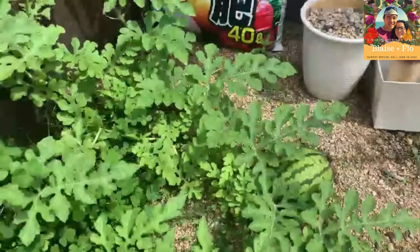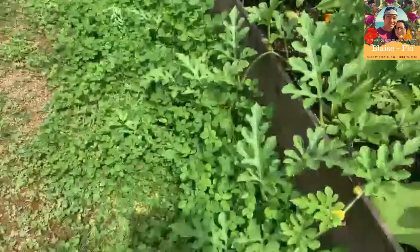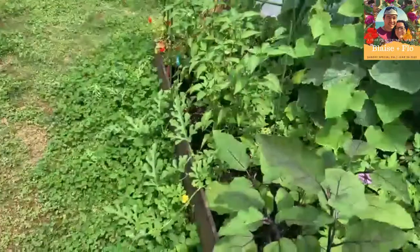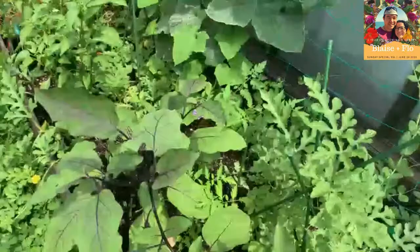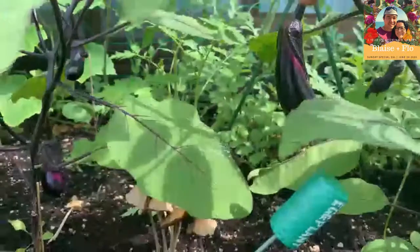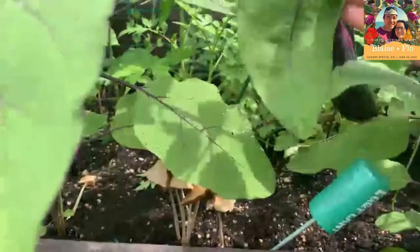The watermelon is a sprawler. There's a bit of watermelon there, and a bit of watermelon there. Leaves everywhere. We were actually going to be happy if we just ever got one watermelon, but it looks like we're going to have a few. You're going to have a watermelon patch. Where's our baby? You've got an eggplant. Oh, beautiful.